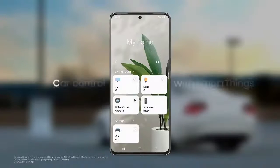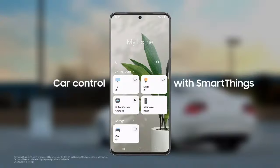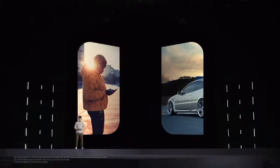But the reality is, we don't spend all day at home. This year, we hope we will be able to get out more. We'll need connections that let us manage our homes, even when we're on the go. We're adding cars to the SmartThings ecosystem. With the SmartThings app, you'll be able to check your car status wherever you are. You'll also be able to start or stop your engine from the app and turn on your AC or heater before you even get in the driver's seat.